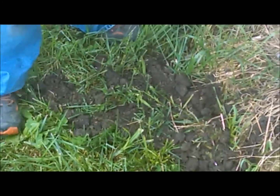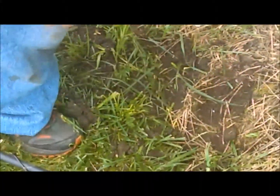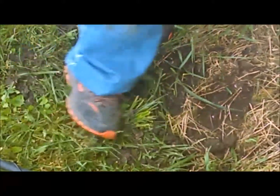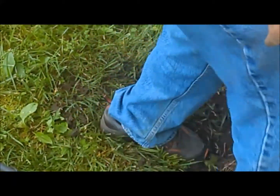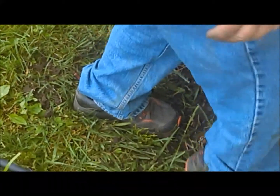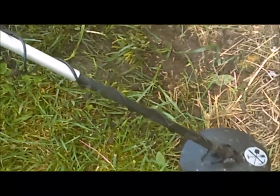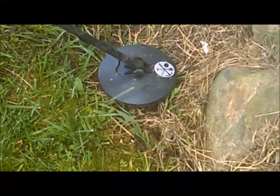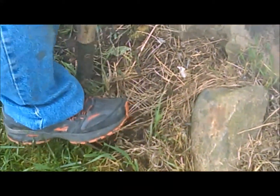Signals here. This right will be an area right here. And a meter out. I gotta dig at it. It'd be a gold coin. Old gold coin. Or silver or something.